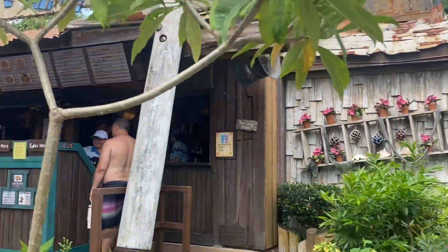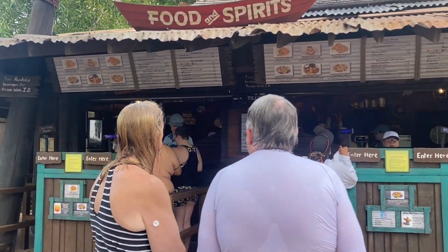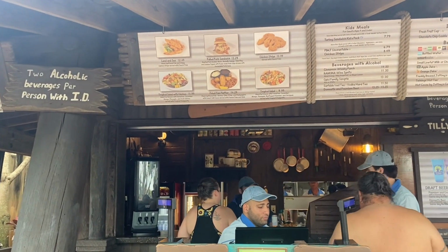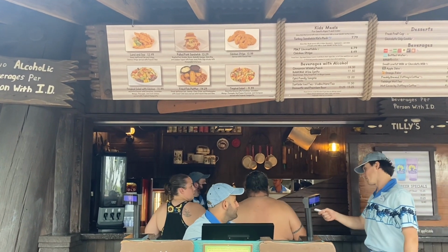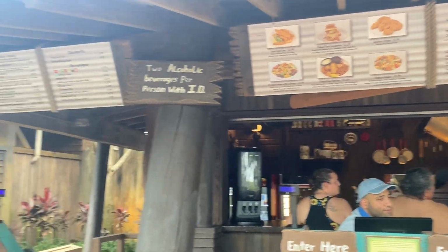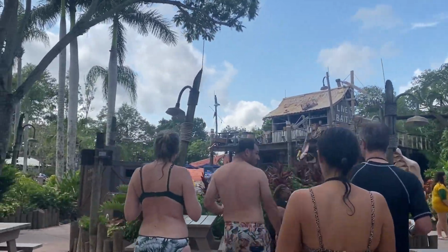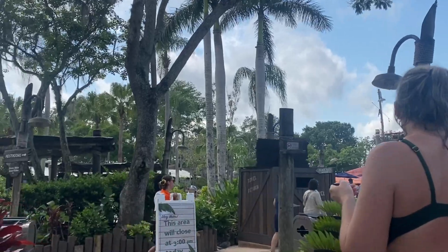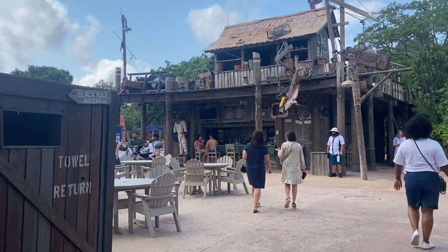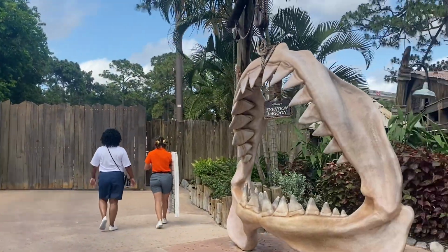And you keep coming around, Typhoon Tilly's, which is right next to it, is where you can get food. Now this is your counter service. They offer fish and chips, chicken, pulled pork sandwiches, salads, which is really nice, some fried fish and tropical salad, and that's all right in here. And then we're gonna keep pushing through here. Check that out. That's awesome.